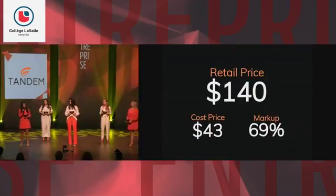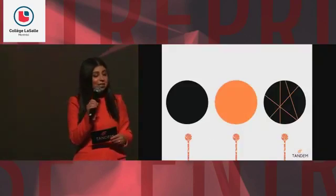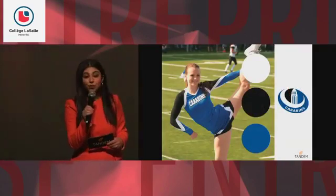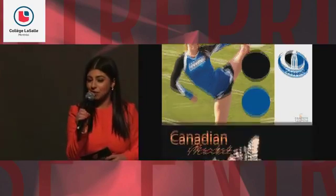A Tandem retails for $140, generating a 69% markup. Our style comes in 3 colors, such as black, orange, as well as a black and orange pattern. Customization options are also available for future team orders, such as logos and colors, generating a healthy markup of 63%.